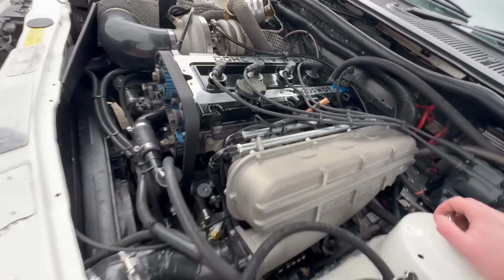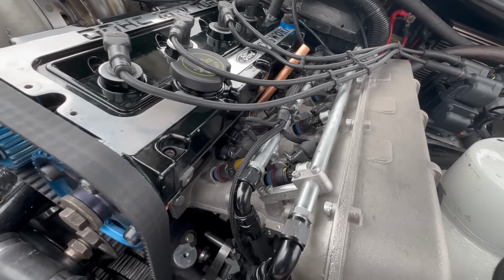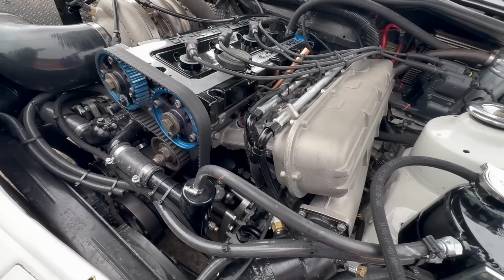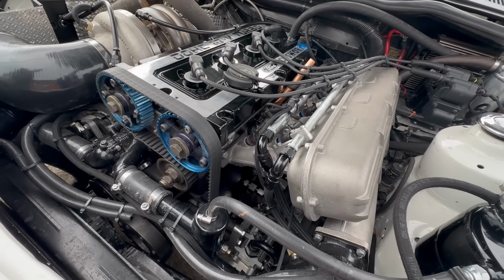But when we were originally going to run the race fuel, it's an E85 based fuel that needs about 40% more fuel than pump fuel. So we had to think of that when building it. So yeah, they're 8-staged 1300cc injectors.